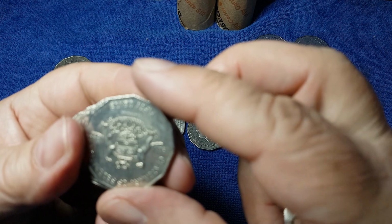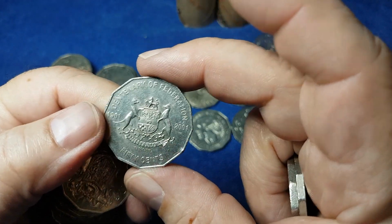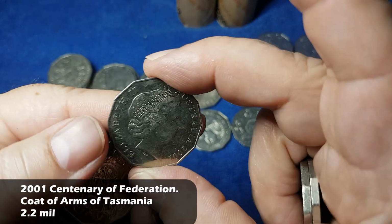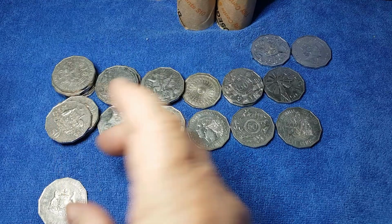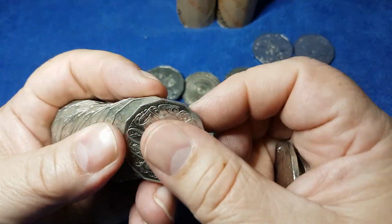Then we have also a state Centenary of Federation coin, and it is the Tasmania coin. Don't see that one very often here in Melbourne, but very nice. That's definitely a keeper that will go down in the keeper section, not with the other commemoratives.